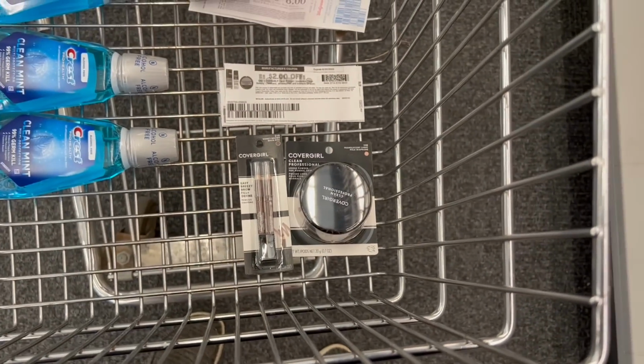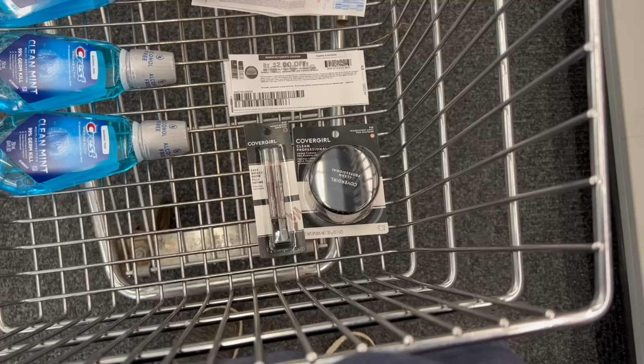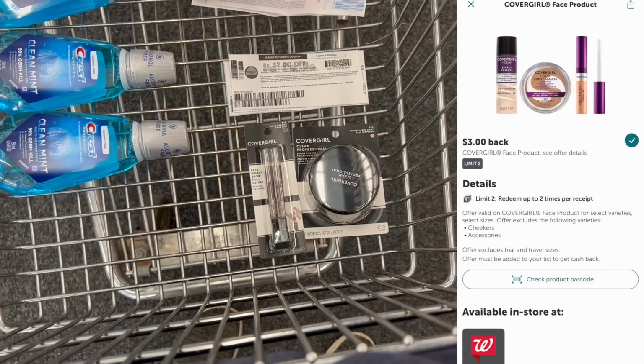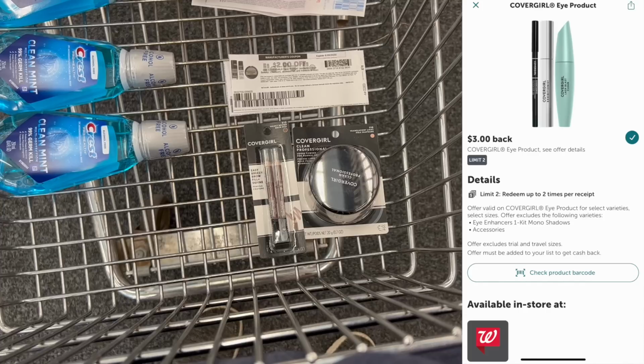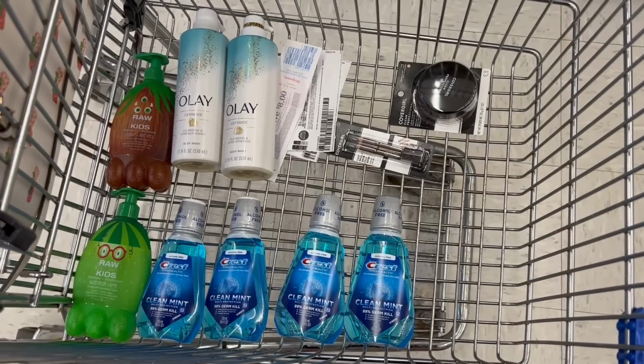Then our total will be $10.28, but we're going to submit our receipt to Ibotta and we're going to get back $3 for the face product and $3 for the eye product. Now typically I would never do this deal unless I had big moneymakers to help pay for that. So that's why I'm doing this in store, because I'm wanting to get to the $40 mark for my paper spend booster. You could also do the CoverGirl as a curbside pickup and get it for a little bit of a moneymaker, but I wanted it in my transaction today.